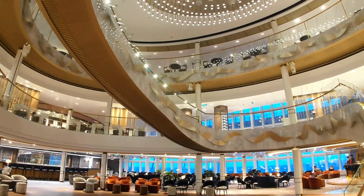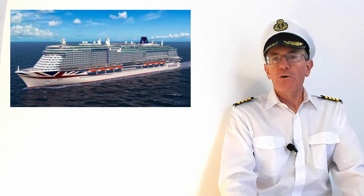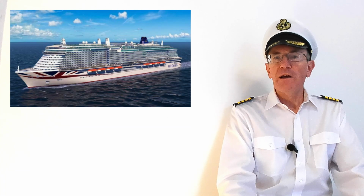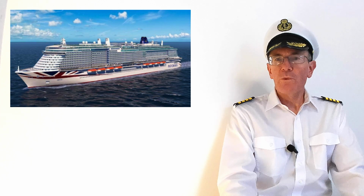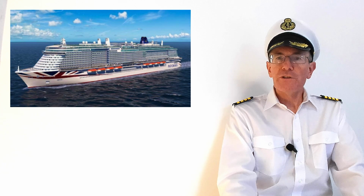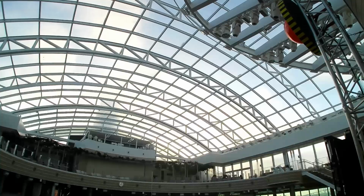One of our next priorities was to see the amazing retractable roof at the top of the ship called the Skydome, and I'm sure you're going to be impressed when I show it to you in a moment, but one of the first things you must do once you're on board is to attend your muster station so that you know where to go in the event of an emergency. It's important that you go, but it doesn't take long, so then we headed up to deck 16.